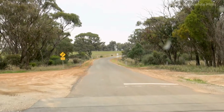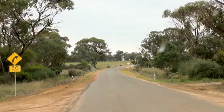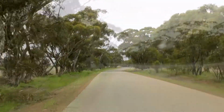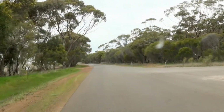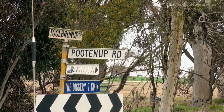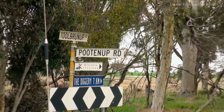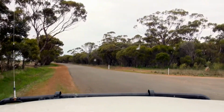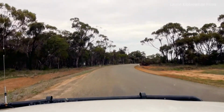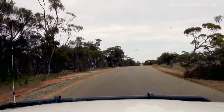And do take these train signs seriously, because on this particular railway line there are trains running. Well, you get to the corner of Broomehill Road and Tambellup Road, and you turn to the right down Broomehill Road. That's where we're heading right now. And just a little bit up the road here on the left, there's a dirt track going in to the bush.